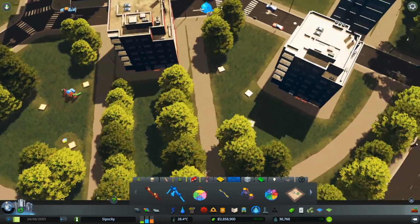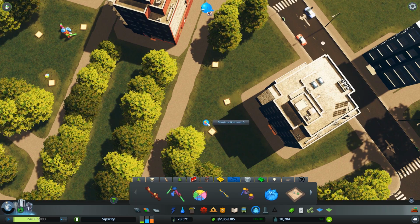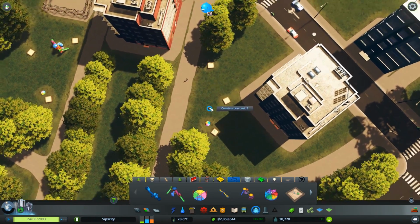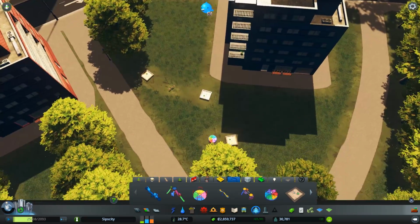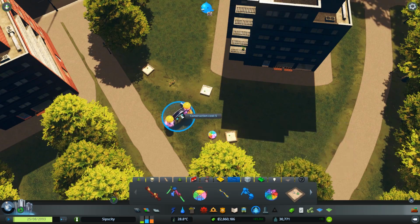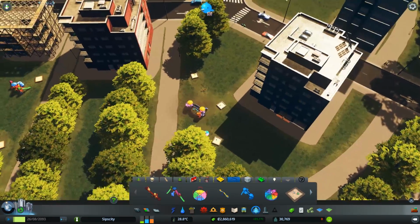And the thing is, if this neighborhood does get tidied up one day, well, the nice people that move in here that don't do crack will have a whole bunch of stuff to do as well, including having fun as a family on a seesaw, because that's always really good fun. And what else can they do? What's this thing? This is a high-level slide complex. So this is going to be like the Rolls-Royce of slides over on this side.